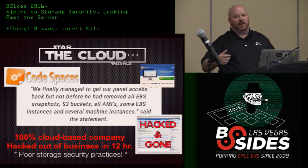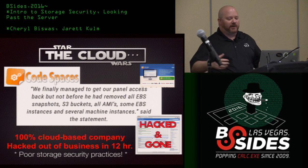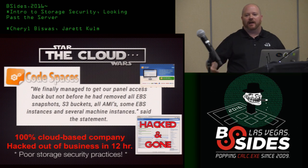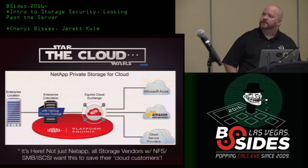Why? Everything was under one roof, one API key, one console. They had no immutable backups or no backups outside of the cloud provider that they were using. If they did, this business would still be around.